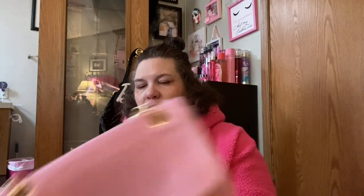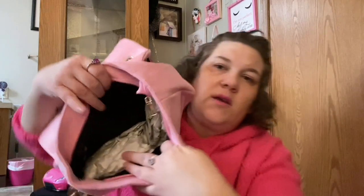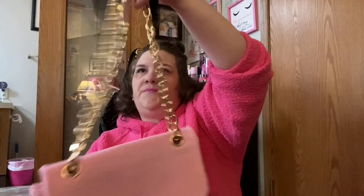I got it from... where did I get this from? I can't even remember. I know it was one of those websites, but I can't remember. But I love how it's got the zipper. It has an inside zip pocket right here. But it's pretty roomy. I'm just trying to think of where I got it. But it's really, really cute.